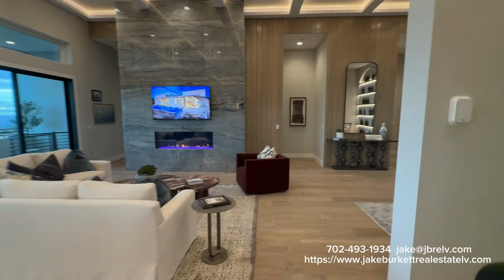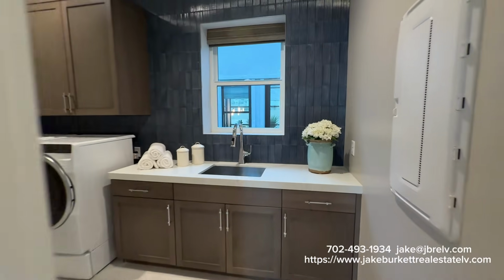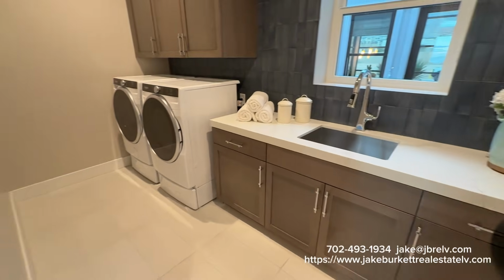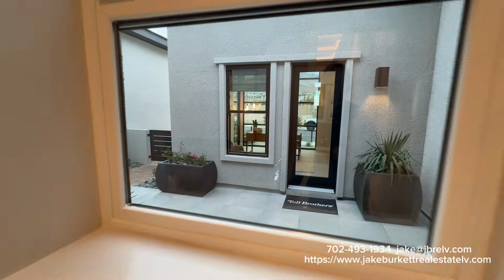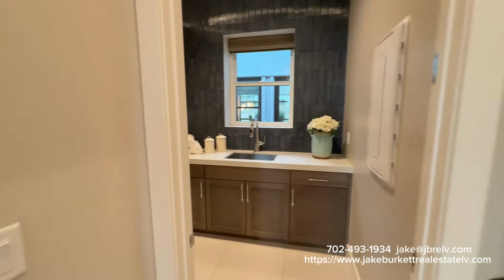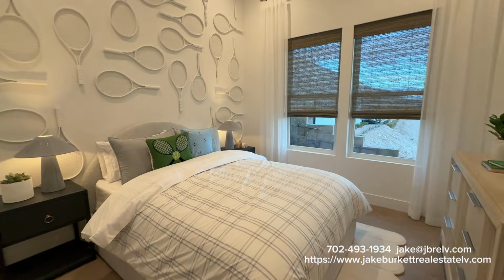All right, let's continue looking at the rest of this property, shall we? So right here we have our laundry room. And if you're wondering what this window is, this is just to the courtyard. That's your little casita office, and the little fountain is just on the other side. So it's not to the street or something like that. Coming in to one of these secondary bedrooms. It's a decent size.